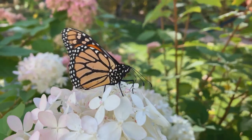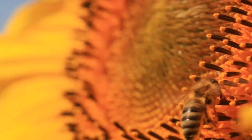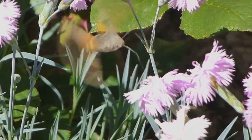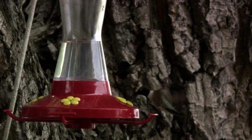to lay their eggs. Moving on, sunflowers, with their radiant yellow petals, are a beacon for bees, offering an abundant source of nectar. And then we have the trumpet vines. Their vibrant tubular flowers are irresistible to hummingbirds.